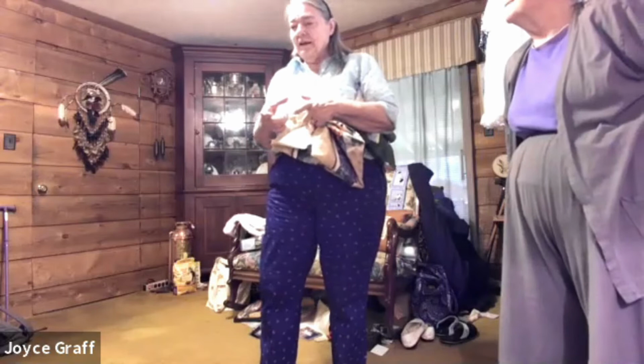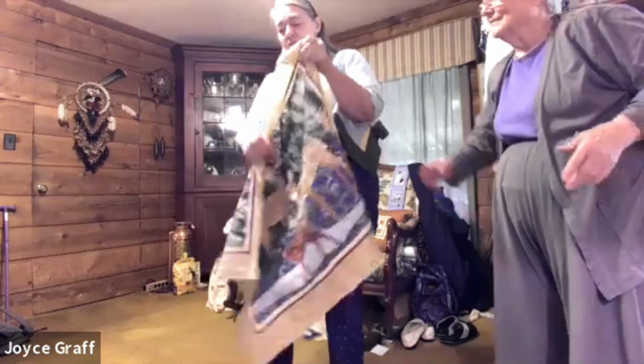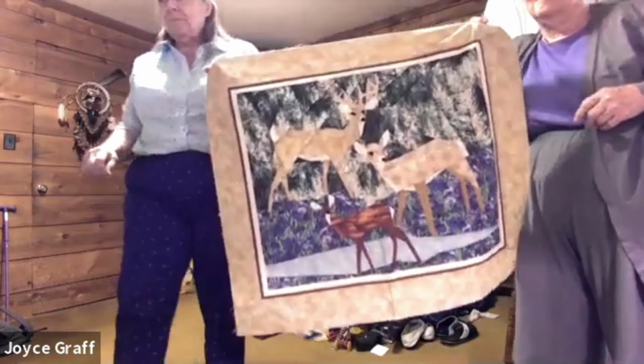And I had never seen paper piecing before because you do that on a sewing machine, not by hand. So after many years, I started doing more paper piecing. And this is a piece that I did that's got the deer in the woods.